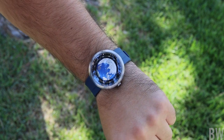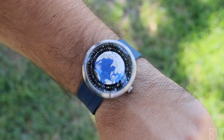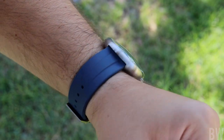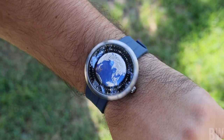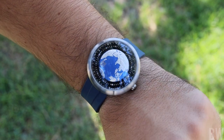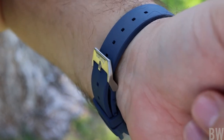Now, overall, I like the uniqueness. I like the fact that there's nothing like this on the market. I like the fact that it's a conversation starter. I like the detail work. I like how this wears on wrist. This wears far smaller than the nominal dimensions would indicate. In fact, this is surprisingly wearable on wrist.